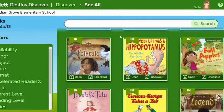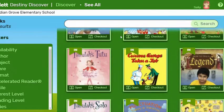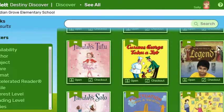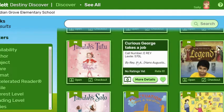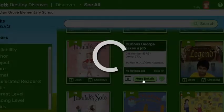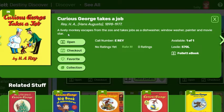So when I find a book that I might be interested in, oh, I love Curious George. Let's see if this is interesting to me. I'm going to click on it, and I can click More Details. When I do that, I can read a little bit about the book, and I can see if someone rated it. It is available, it says in. So I think right now I'm going to open it. I'm going to click Open.